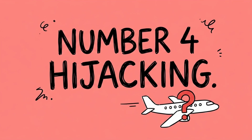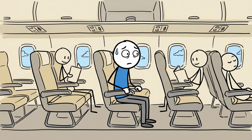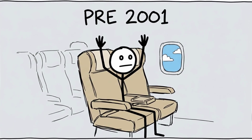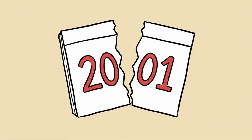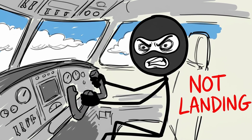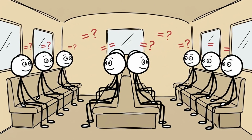Number 4, a hijacking. This used to be a much bigger fear than it is today, but it still happens occasionally, and the way you respond is very different from what it was 30 years ago. Before 2001, the standard advice was to comply with everything, sit still, and wait for negotiators on the ground to handle it. After 2001, that advice changed forever. Now the assumption is that a hijacker is not trying to land the plane safely somewhere. The assumption is that the plane itself is the weapon. This changes the math for every single person on board.